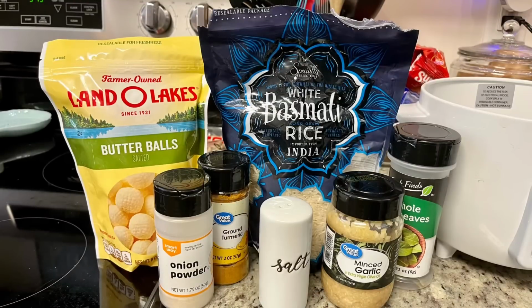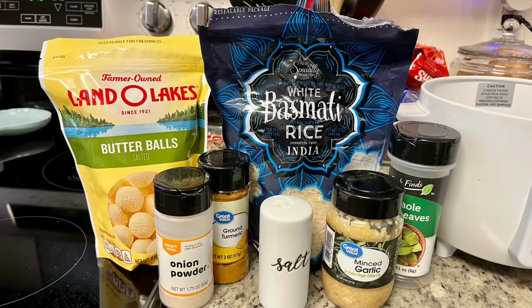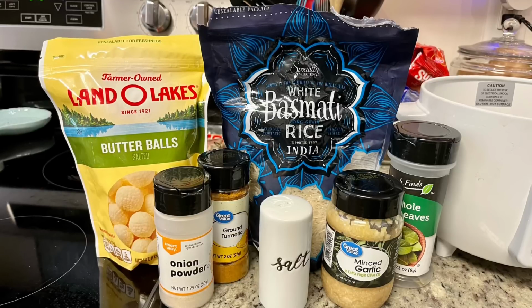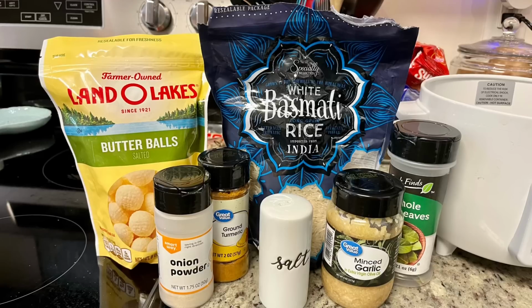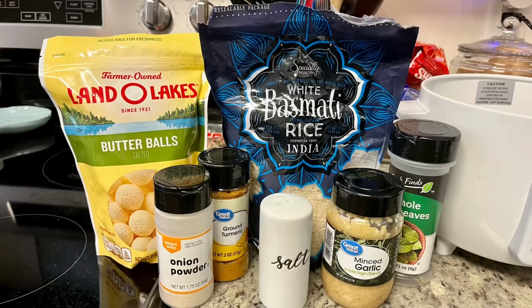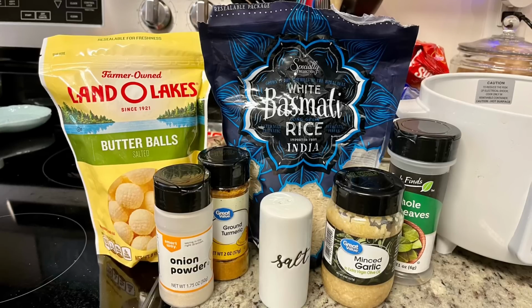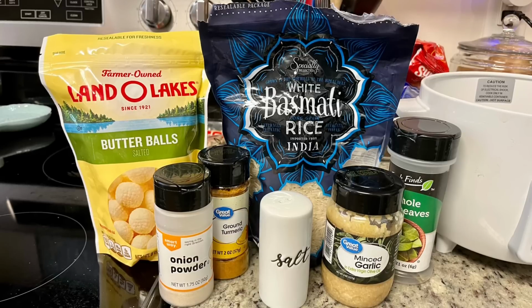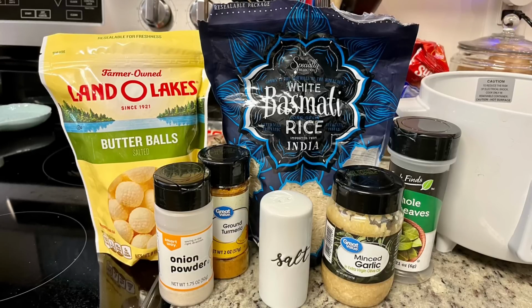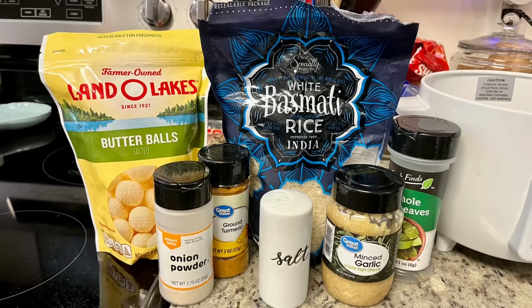So like I said, I didn't use her recipe for the rice because I'd seen a recipe on Pinterest for turmeric rice in the rice cooker, and I've been wanting to try it. So I'll have that recipe linked down below. Here are the ingredients we're going to use for it. I've got some butter, turmeric, and I think the recipe called for fresh onion. I didn't feel like fooling around with that this day, so I just used onion powder. And then we've got salt, minced garlic, a bay leaf, and basmati rice.